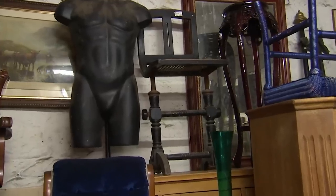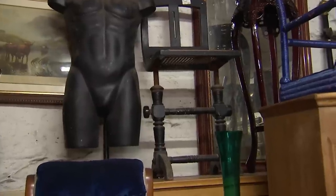Tell us about that chair. That's interesting. It's got a really good maker's mark and it's adjustable. Never seen one just like that before. No, I'll get it down later. If you can, yeah, can we have a look at it?